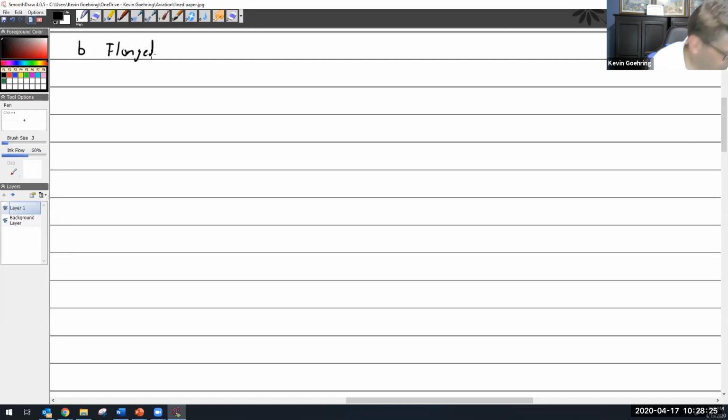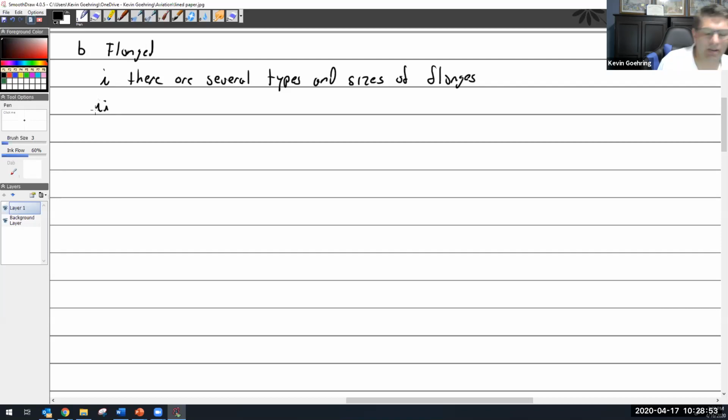The flange type. So there are several different types of flanges and sizes of crankshaft. So I'll write that there. There are several types and sizes of flanges. And by types and sizes, not only do you have, you know, Lycoming versus Continental, which are completely and totally different, but even within one model of engine, you may have different ones.